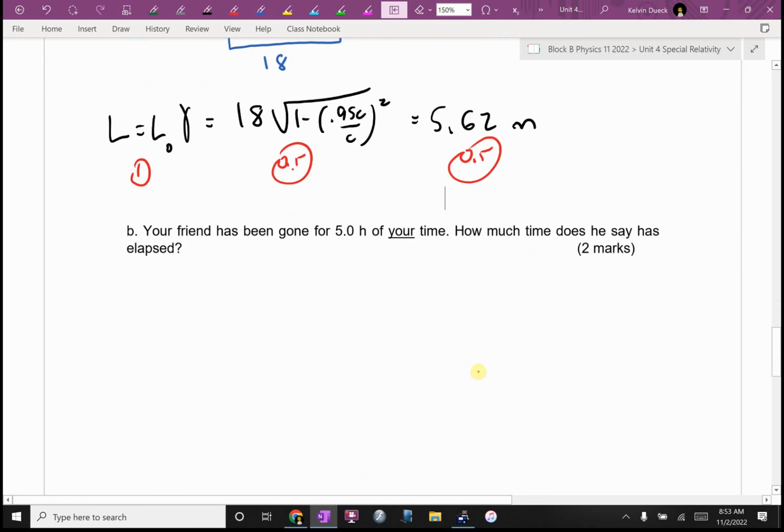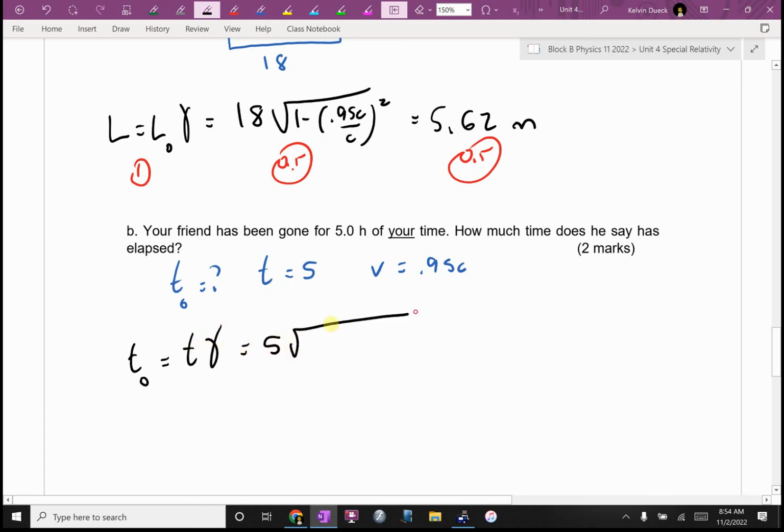Is part B asking me to find T or T0? How do you know? He's on the spaceship, right? Okay, so this is asking me to find time on board the spaceship. So I guess time back on Earth was 5 hours. It's still 0.95 C, so it's going to be T0 equals T times the square root function. It's going to be 5 times the square root of 1 minus 0.95 C over C all squared.